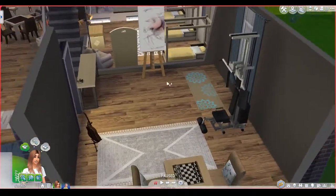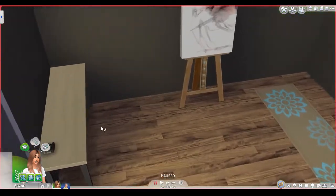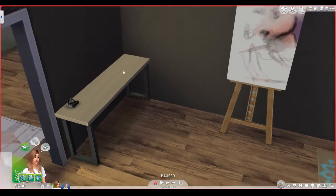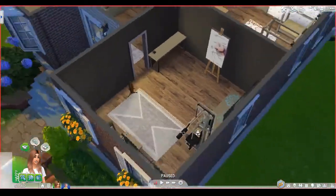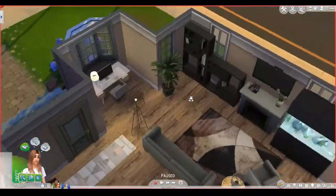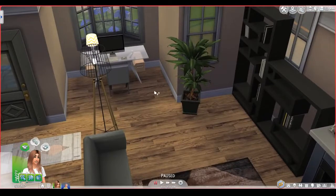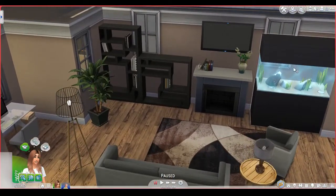I gave us a little rec room over here where she can exercise and paint, and I bought us this little camera so that we can take pictures and put them all over the wall. I really want her to try yoga when she's not pregnant, and there's a little chess table and a little guitar. Come over here into the living room. We have a kind of desk area with a computer, and then we have a living room with an aquarium and a bookcase.